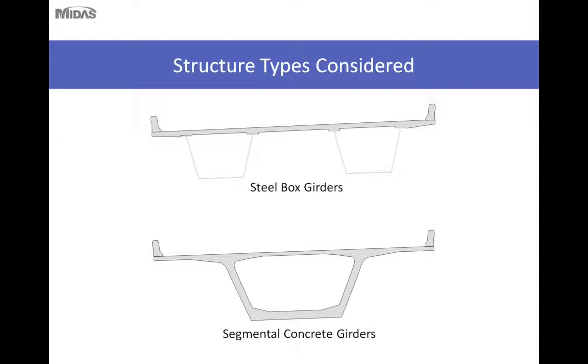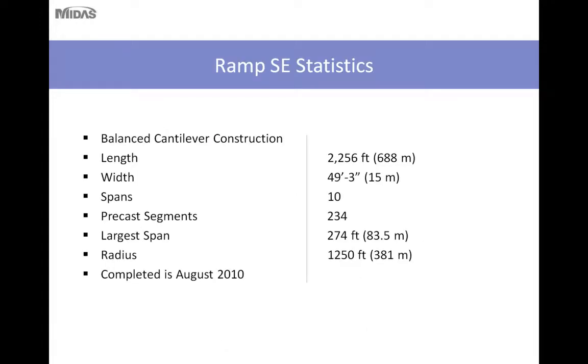So two main structure types were identified as the leading candidates for this bridge, steel box girders and segmental box girders. The segmental box girders were chosen based on the bridge type study and estimated construction cost. The length of this bridge is a little over 2,200 feet, it has a width of 49 feet 3 inches, is 10 spans, and is comprised of 234 segments.